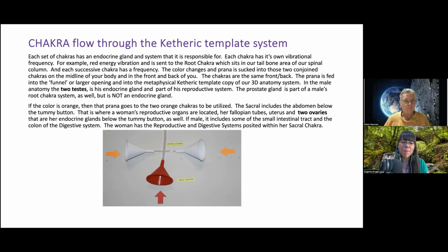So, all right. So in the root chakra, I say in the male anatomy, there are two testes, or what we call the balls. I'm just going to be really blunt and raw about this. The testes, that is the balls, okay, are the male endocrine hormonal glands. Now, that sits in the root chakra for the man, whereas with the woman, it's up in the sacral chakra, which is from the pubic bone up to just beneath the belly button.